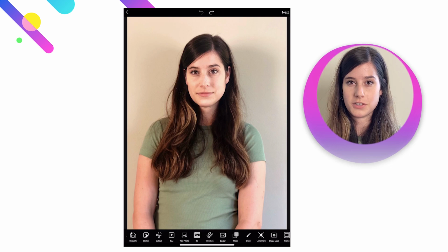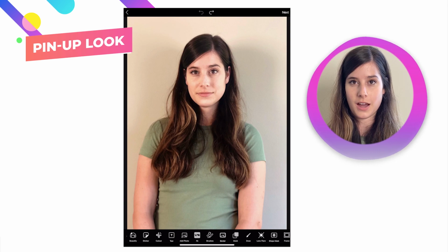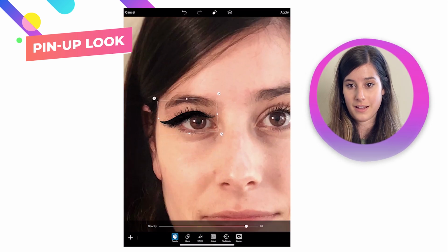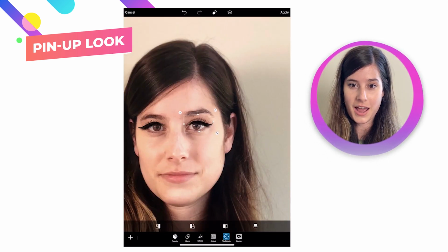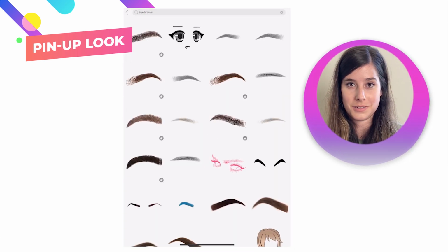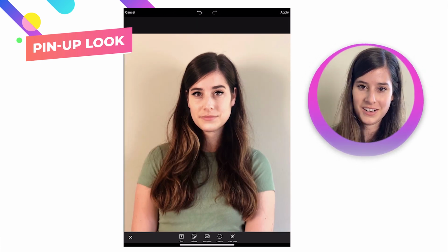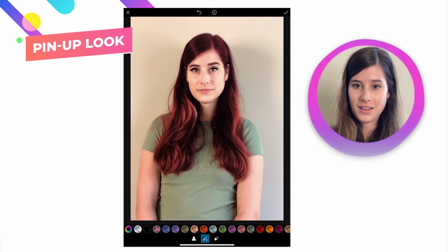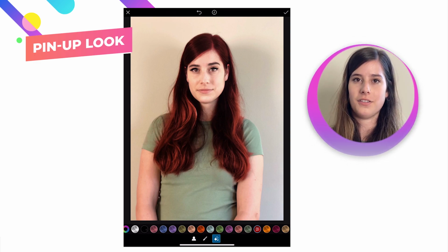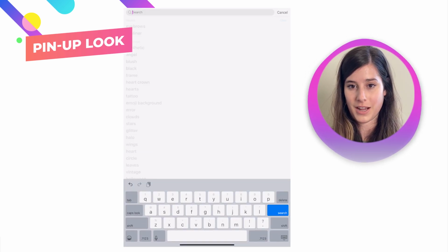I think for the first look, we should just keep it low-key and do a classic pinup look. I think we should start with the eyeliner and the lashes, like big dramatic lashes. Yeah, that's perfect. And then I think next we need to do some eyebrows to give me some definition, but not too much, blend them in a little bit. Let's do some red hair and then just blend it in a bit, so I can look kind of like how the classic ones look in the ads and the commercials. And then I think to top it off, we need some red lips.